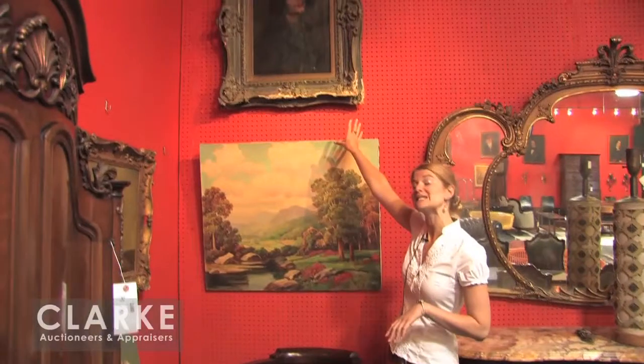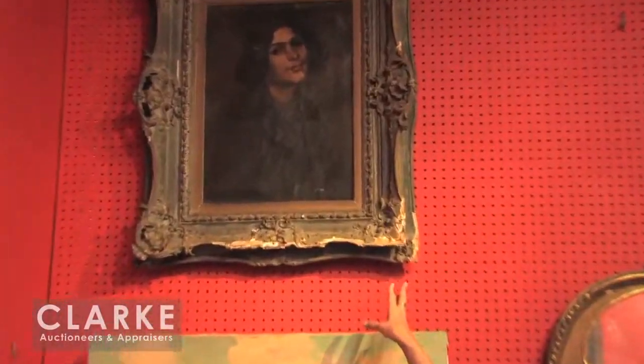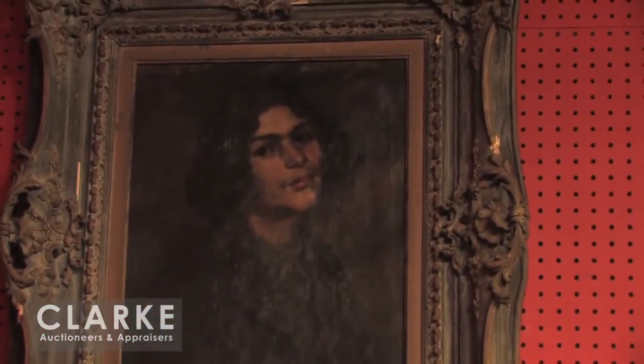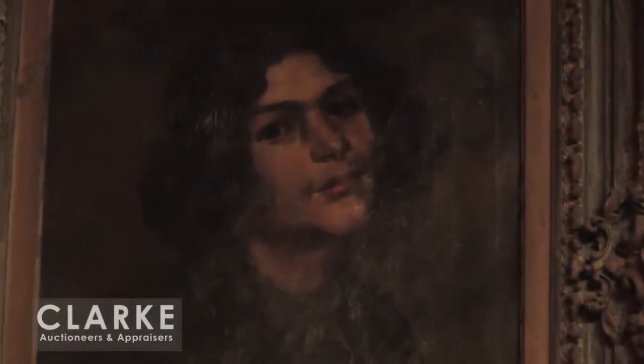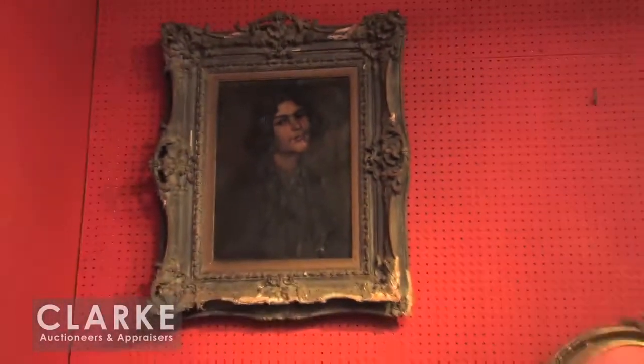From the same home in Mount Vernon as the piece I showed you earlier, the barbershop scene, comes this really nice unsigned painting. It's probably 19th century, possibly earlier. Portrait of a boy. Just great work. We don't know who the artist is, but really well captured. You can see the young man coming of age.